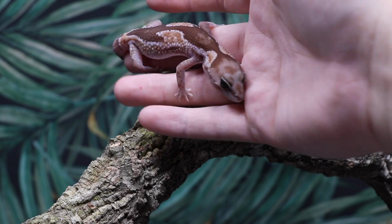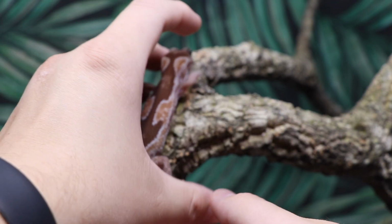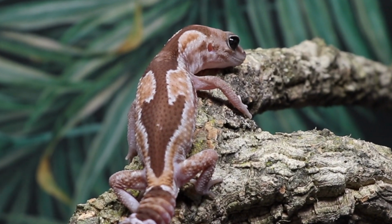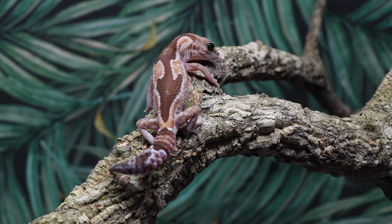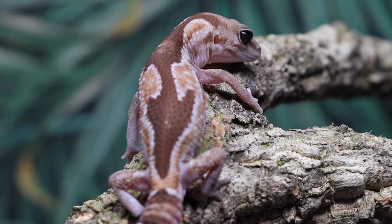Now this right here is honestly one of the nicest fat tails that we have, color wise. Definitely a little spunky boy, but this is an incredible looking whiteout Zulu. Perfect Zulu marking down the back. Just a phenomenal example of the genes.